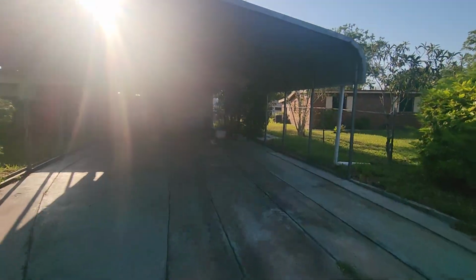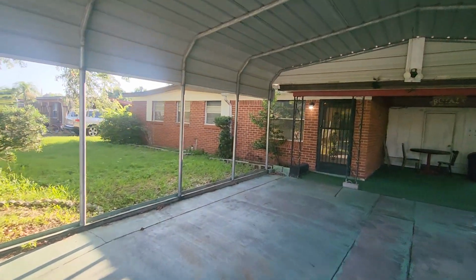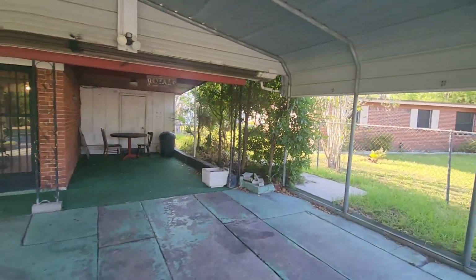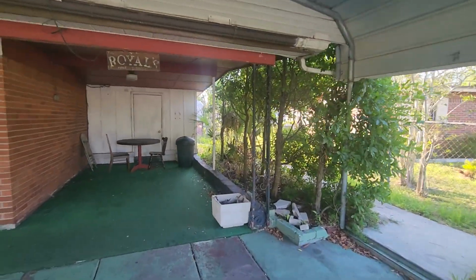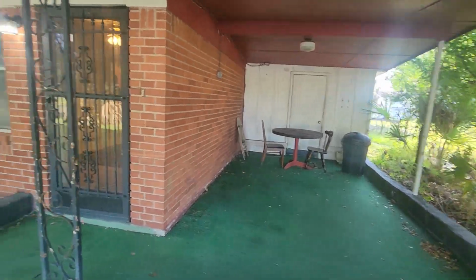So this little home does need some love. It's been around a long time. Brick. Pretty solid home. Plenty of storage here under this space. You could fit five or seven cars if you wanted. Little room there, a little storage room.